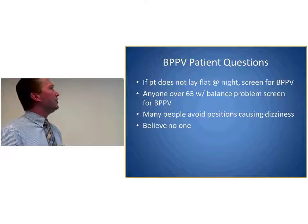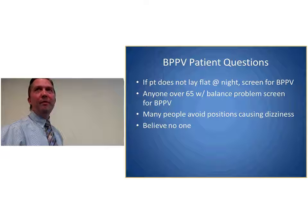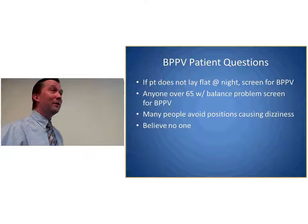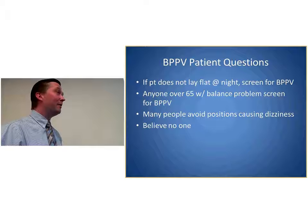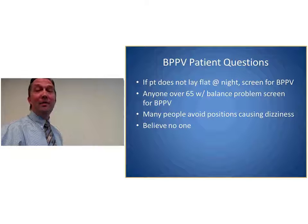So some of the patient questions to ask them. If a person does not lay flat at night, screen for BPPV. It doesn't matter what you're seeing them for. If you're seeing them for a knee or something like that, if they want to be upright on 3 or 4 pillows, they very well could have BPPV.